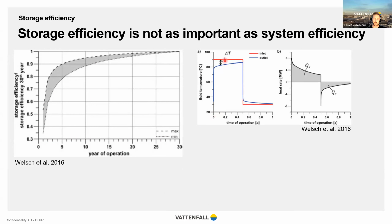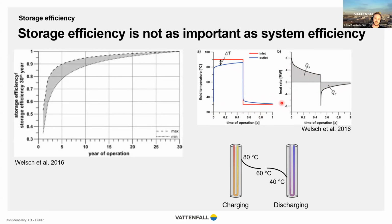So we charge here at temperatures, here it's 90 degrees, and get the fluid back out of the storage with a varying temperature. And during winter, we discharge the heat with here 30 degrees and get a little bit higher temperature back. And the storage efficiency is just the ratio of the extracted heat to the stored heat. But the important aspect is that the heat that we get back from the storage is at a much lower temperature level than the one that we charged into it.